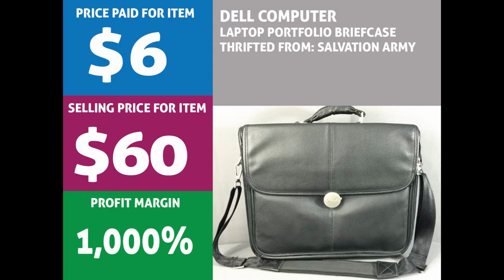I only paid $6 for this bag, and it's a really nice bag. I don't know if it's real leather, but it feels like real leather. It may be that faux leather that you see sometimes, but it has a really nice feel to it, in excellent condition. I inspected it through and through, looked at every flap, every nook and corner, very clean. I picked it up for $6. Put it up on eBay, and this thing sold for $60.